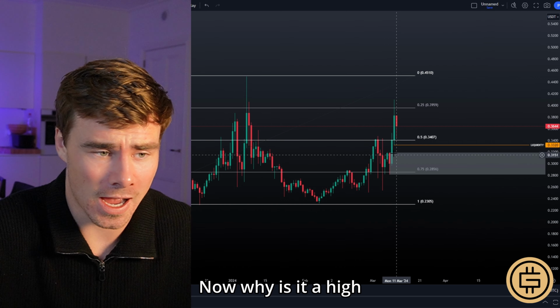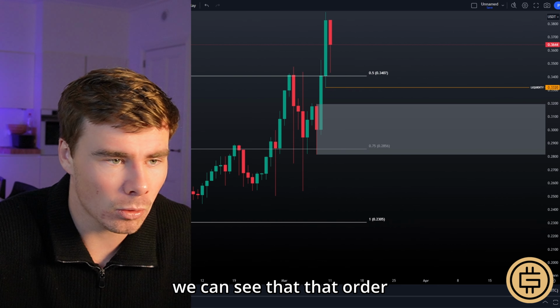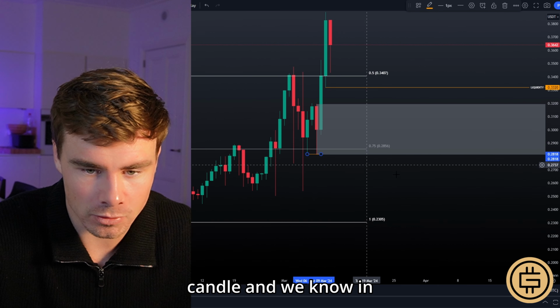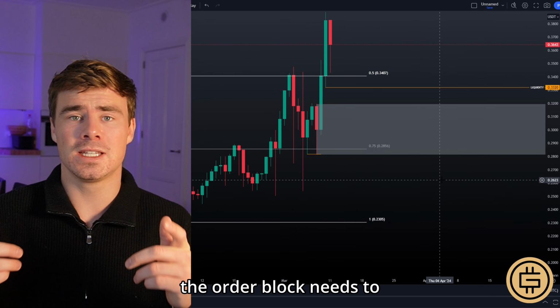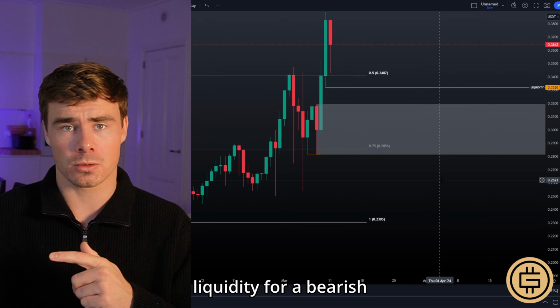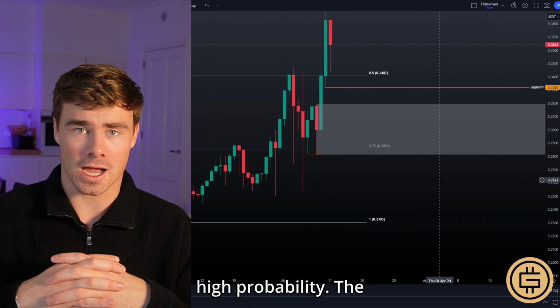Now, why is this a high probability order block? Because if we zoom in, we can see that that order block swept the liquidity of the previous bullish daily candle. And we know in order to get a high probability order block, the order block needs to sweep either sell-side liquidity for a bullish order block or buy-side liquidity for a bearish order block in order for the order block to be high probability.